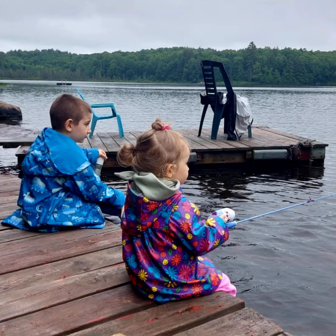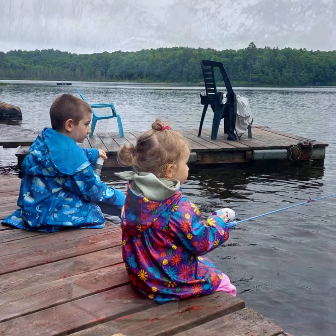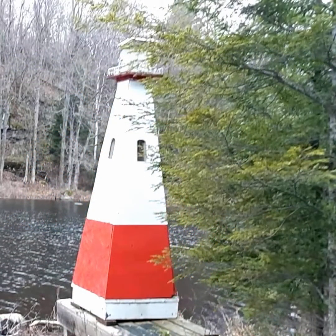Both of these docks will be replaced. The one with the chair is a floating dock. We'd like to have it a little bit bigger. The other one is a fishing dock. It is fixed. We'll clean that one up and sturdy it up.